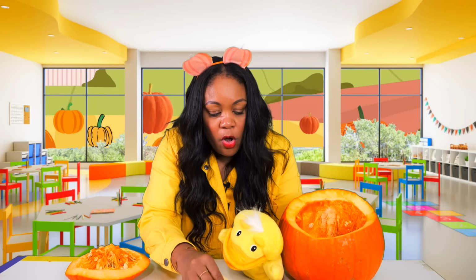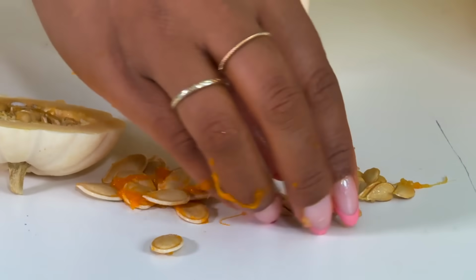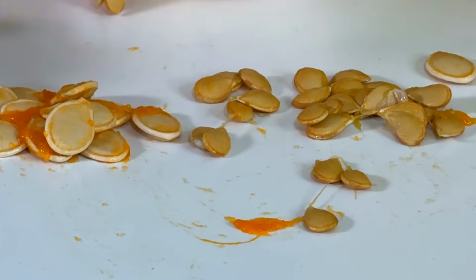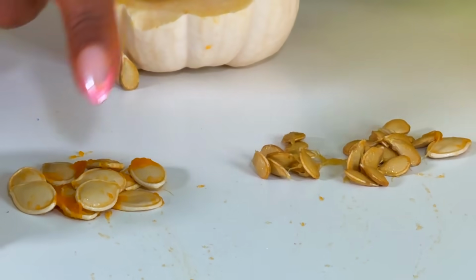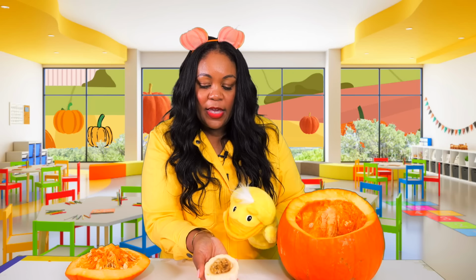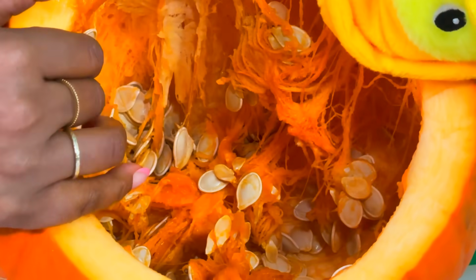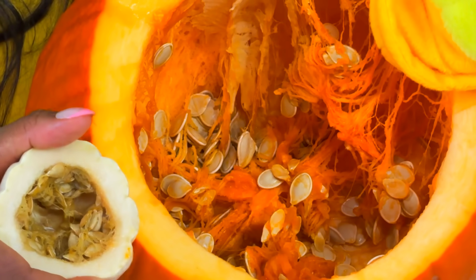Wow, they're so small. Let's get one of the big pumpkin seeds and put it next to these. Look at the difference. We have small and big. Small and big. Let me make sure you all can see that. Can you see that? These seeds are small and these are big. Wow, so now you've seen the inside of two pumpkins, the small white one and the big, big orange pumpkin. Let's hold that pumpkin there, Duck Duck. Dun, dun, dun. Look at that. Wonderful.